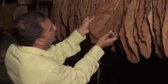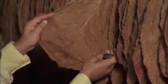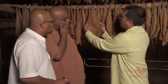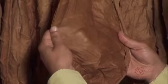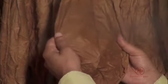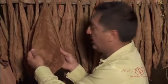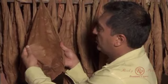Gorgeous leaves, healthy, nice color, even. You don't get any rain spots on them. Beautiful. Look at this beautiful Corojo wrapper. Gorgeous curing, perfect curing here. Calfrista, look at the oils. Even pigmentation, nice oils, even color, beautiful texture. This is what happens when you take time with tobacco. Perfectly controlled climate, temperature and humidity, and time. And the end result is this gorgeous golden brown wrapper that's going to go on one of these Edge cigars. I hope I get one.